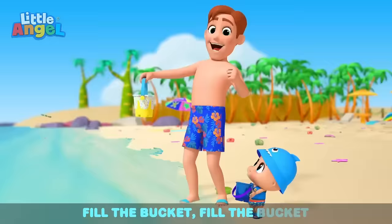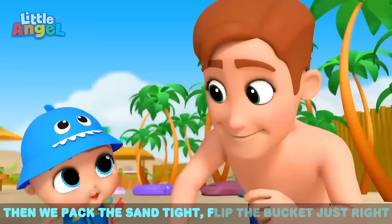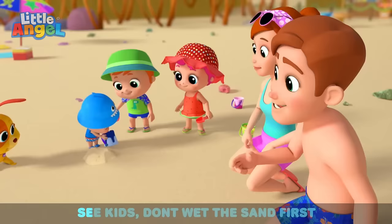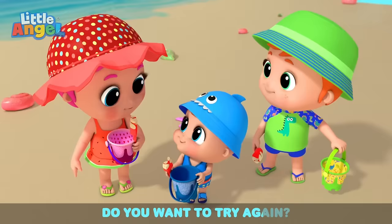Fill the bucket with water and sand. Then we pack the sand tight, put the bucket just right. Your tower is grand. Ta-da! Yay! Wow! See, kids? If you don't wet the sand first, you'll only have a pile of sand. Do you want to try again? Yes!